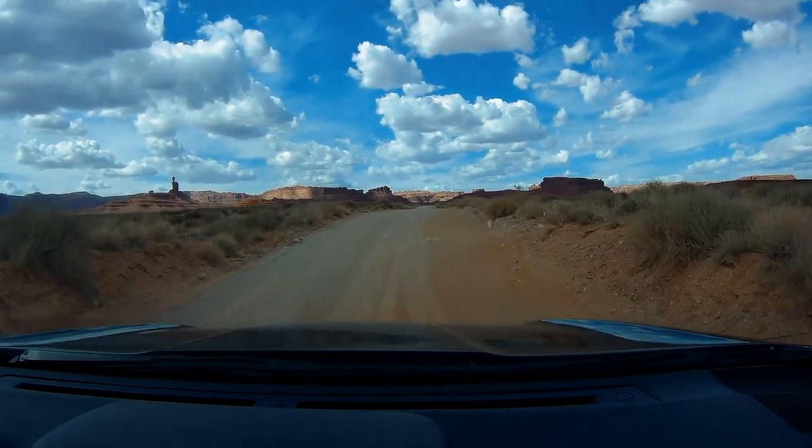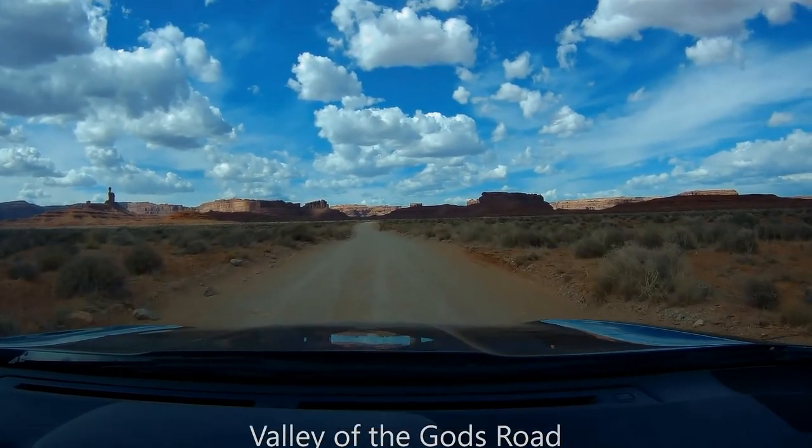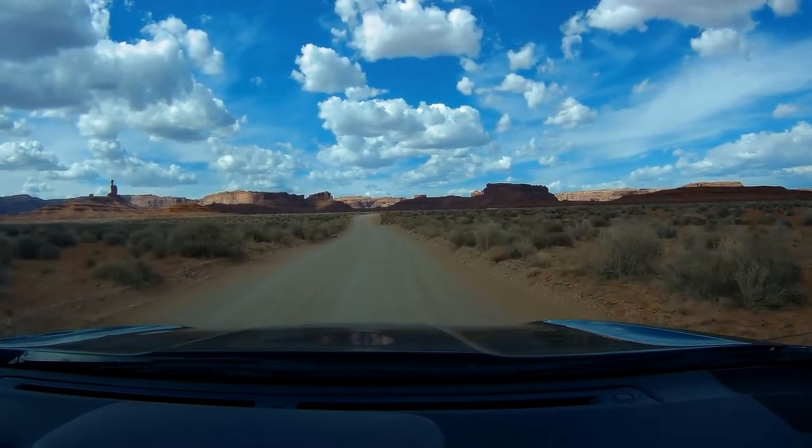Valley of the Gods Road. This scenic 17-mile gravel road is one of the best in southern Utah and one of the most underrated.